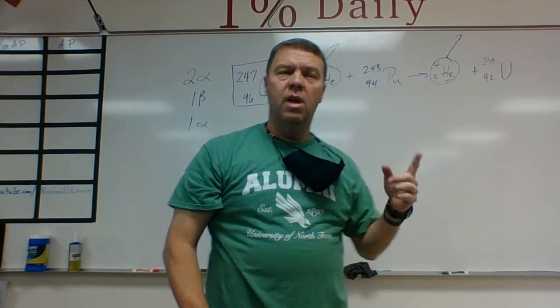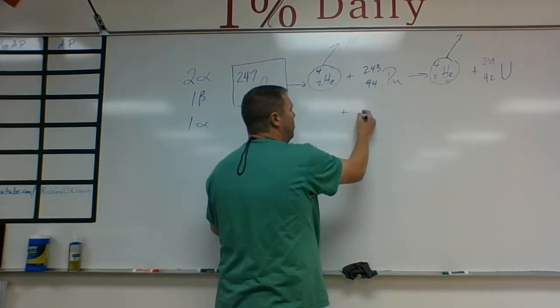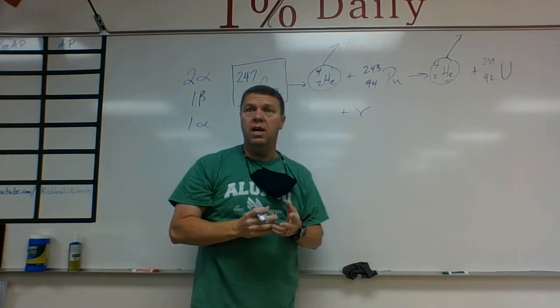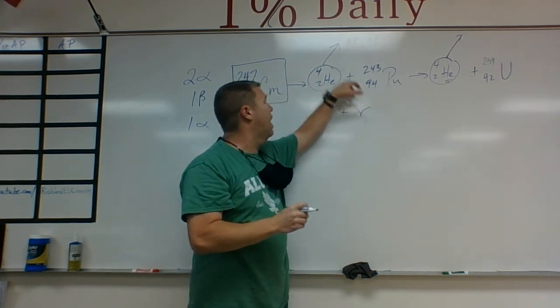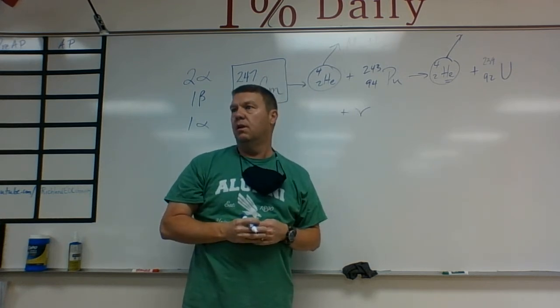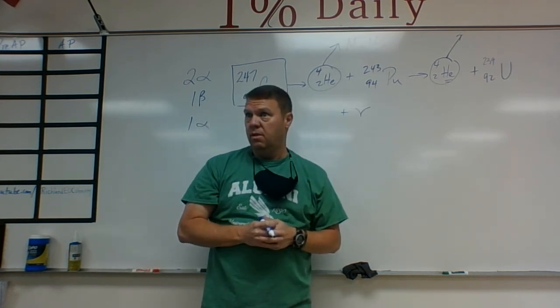And here's why. Every time you have an alpha decay, you not only have an alpha decay, you have a little bit of gamma. And gamma is just energy. So when an alpha particle flies off, you have a little energy given off. Not even enough to really detect. With a beta decay, you have the same thing. A little bit of energy that's given off.